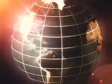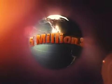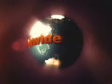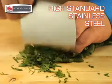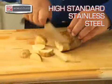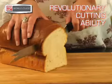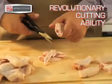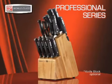5 million satisfied customers worldwide have enjoyed the quality, durability, and value of Chef Tony's original Miracle Blade knives. Made to the highest standards of German stainless steel with a cutting ability that is revolutionary. They will get you out of the kitchen fast and easy, and you'll be proud to put them on display.